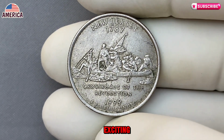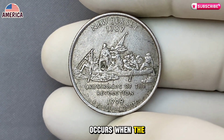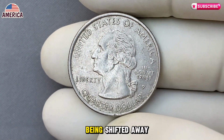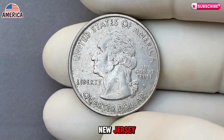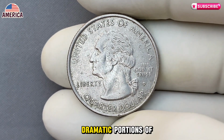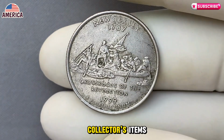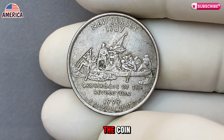Another rare and exciting variety is the off-center strike. This error occurs when the coin blank is not perfectly aligned during striking, leading to the design being shifted away from the coin center. These off-center New Jersey quarters are highly prized because every one is unique. Some reveal dramatic portions of the design missing, making them true one-of-a-kind collector's items. The more extreme the off-centering, the more valuable the coin becomes.